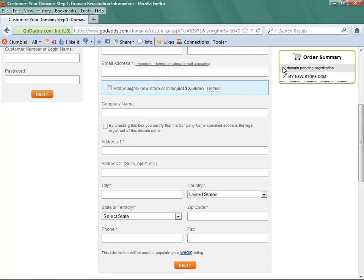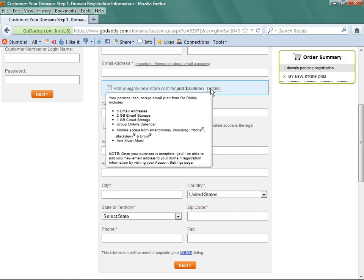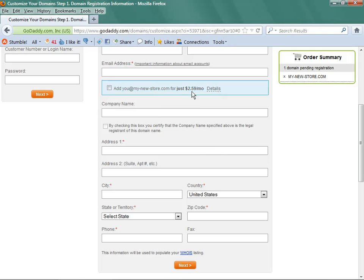You're going to fill out this page, your name, first name, last name. What's this? They're going to say add you at mynewstore.com. That's probably for emails. That would be your name. Like my webpage is Larry's Computer Class, so my email is Larry at Larry's Computer Class for another $2.50 a month. I'm not sure what that is. You can click on details and read. Yeah, see, you get 5 email addresses, 2 gig email storage, 1 gig cloud storage, whatever that is. If you want it, you don't really need that.